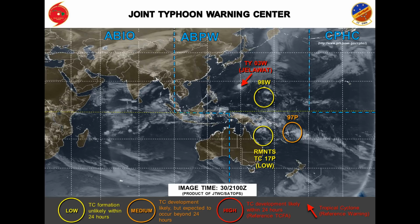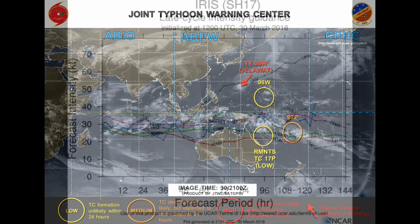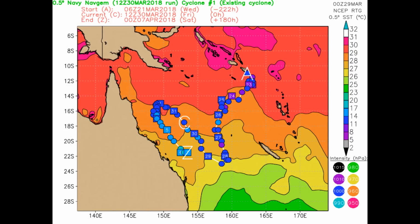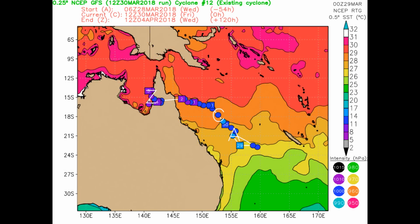The Bureau of Meteorology's flood watch remains in place. That's from Cairns to the Burnett Heads, which is just slightly north of the Hervey Bay and Bundaberg area. Late cycle intensity guidance: one model is still maintaining a Cat 1 system. This is the Navy's NAVGEM, and I'm not ruling this scenario out.